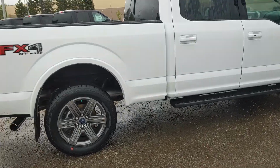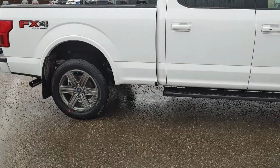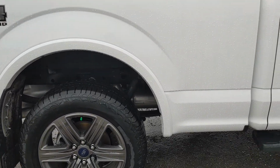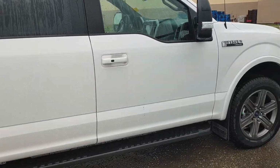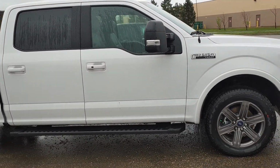So this is the truck that I picked out for your brother. Although it is not the short box, it is the medium box. So it's about a foot longer than the short box. I do have the exact same truck in the short box. I took some pictures and I will send that to you as well.